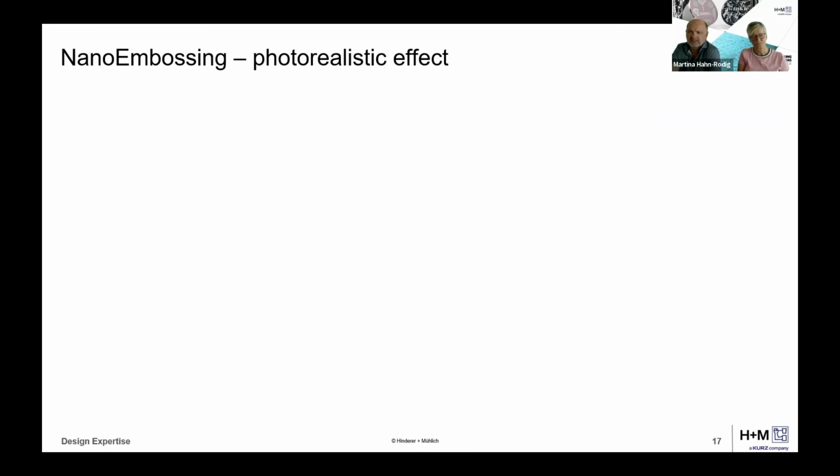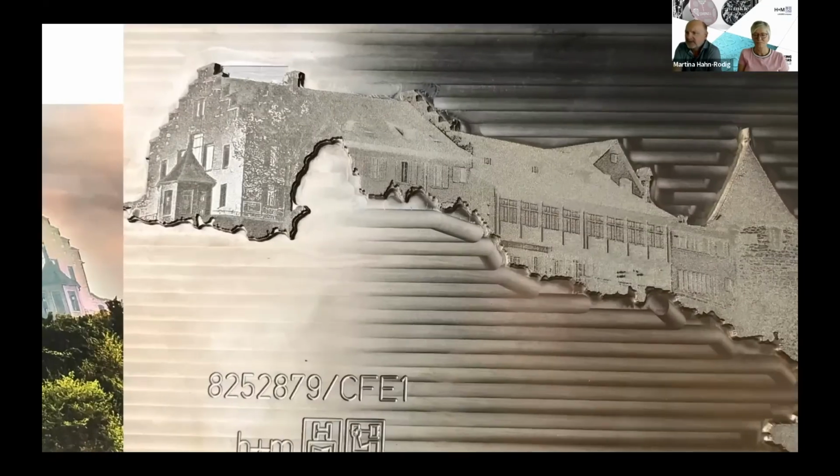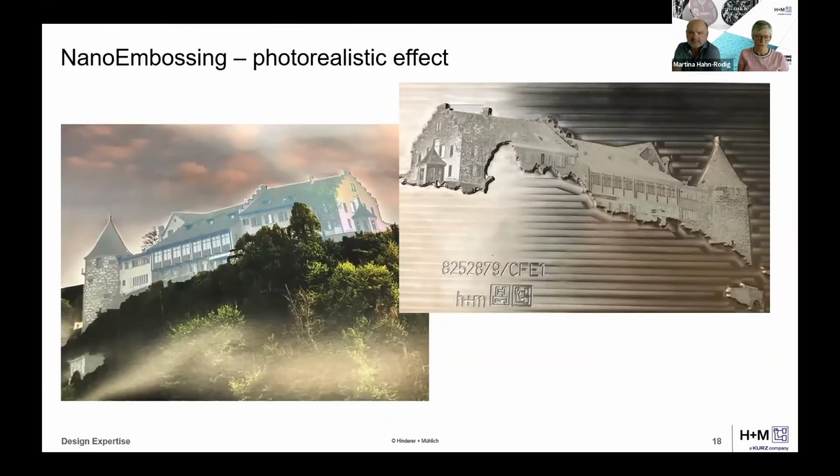I think there is another picture where you can see this photorealistic effect. You can see the tooling on the right side, and on the left side the stamped result, and you can see these very fine details. Maybe we can go with this here a little bit. You can see clearly how fine it is, and how detailed the toolings are executed.